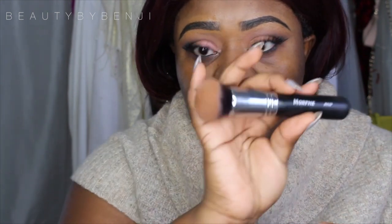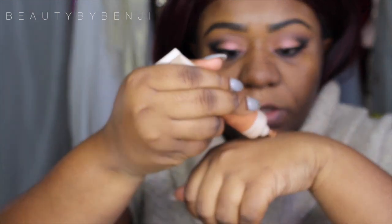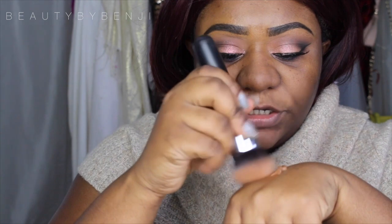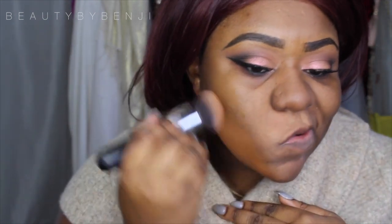The foundation is a bit of a thicker consistency, and this is just gonna help it glide a little bit easier. I'm going to be using the Morphe M439 brush to apply it. It's a nice buffing brush, and I'm just going to take a little bit of the foundation, put it on the back of my hand. It's a very thick consistency, as you can see. Doesn't move, doesn't go anywhere. It's like a slightly moussey texture. I'm just gonna take my brush, put it in there, and now I'm gonna start blending.